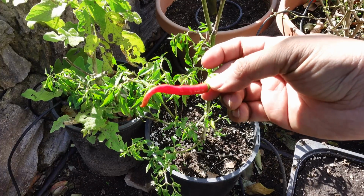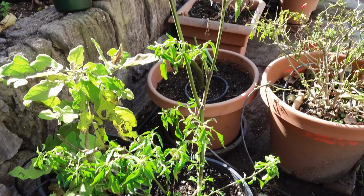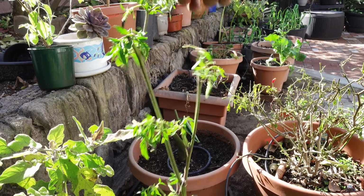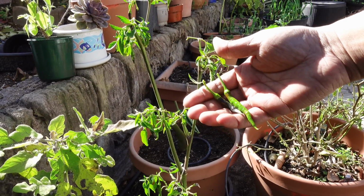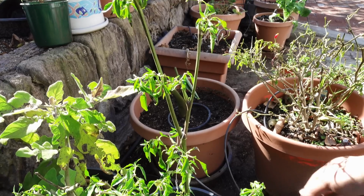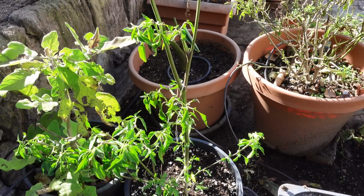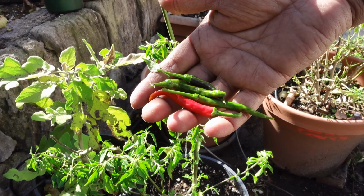This pepper has been overwintered, and it did produce a lot of good peppers that we harvested throughout the month of February. And remember that this is growing in a small 5-gallon container, which is pretty much the minimum size that you should grow your pepper plants in. And this is a hot pepper variety, and I'm pretty happy with this pepper variety that I grew last season, and I'm continuing that this year.